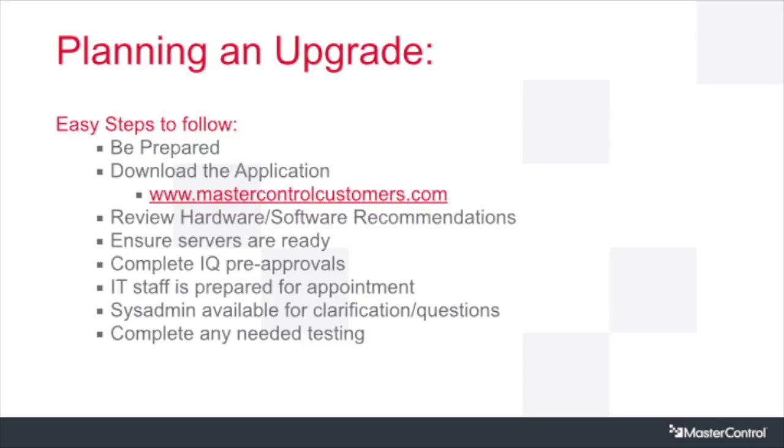All right, as far as getting other things and making the actual upgrade go smoothly, downloading the application before the appointment is always a good idea. It's about a gig download, so it can take some time. And if we do that during the appointment, it can take that amount of time out of what we could be doing for the install. Hardware and software recommendations, we've already talked about those. You've already reviewed them, but if your IT staff or your sysadmin needs to review them, they should.